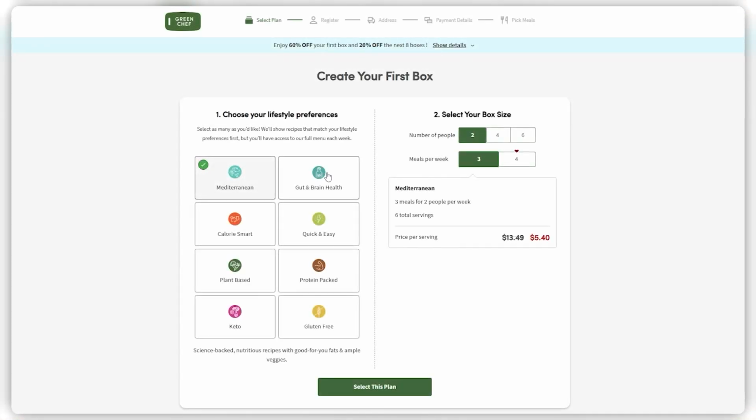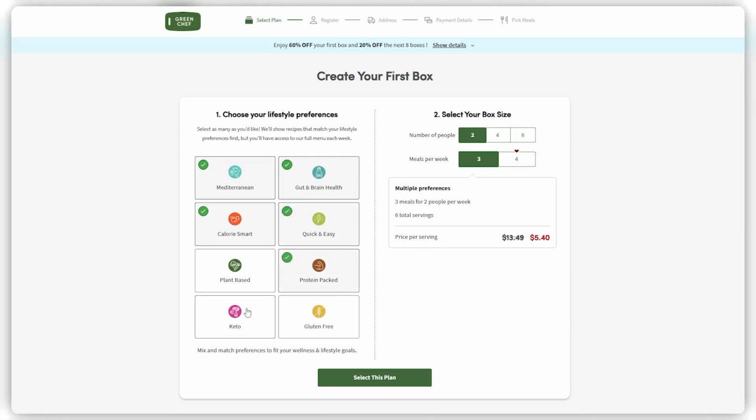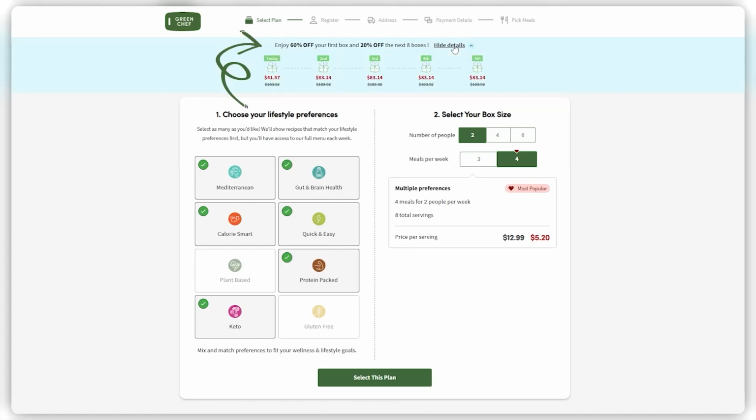Okay, so now we get to the best part in my opinion. I'm going to talk about the food that I've been cooking for the past few weeks. I chose all the menu preferences except for plant-based and gluten-free because I wanted to keep my options a little more on the open side. And I chose a weekly box of 4 meals for 2 people, knowing that I could change this at any time later if I want to, and I got free shipping, 60% off my first box, and 20% off for the next 8 boxes, which was a nice little surprise.